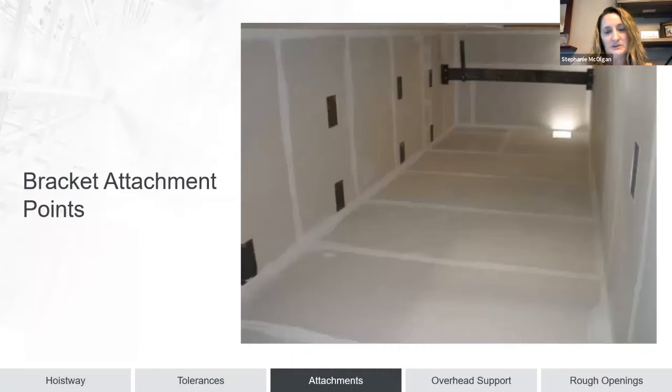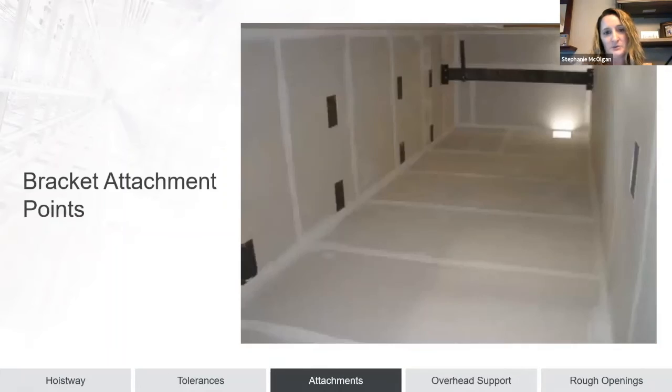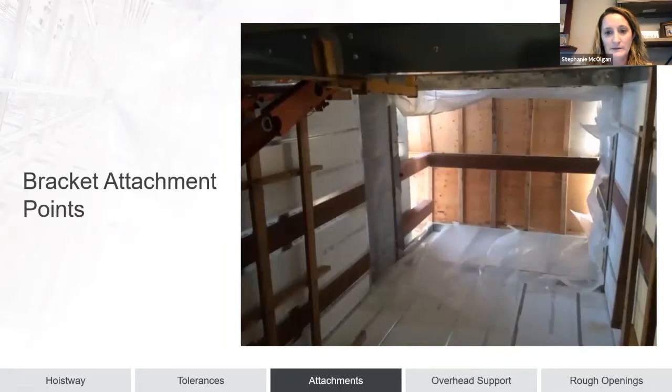So basically, this is what a drywall hoistway would look like. It shows one of the important things when you're building a drywall hoistway: if you provide tube steel or weld plates for a guide rail bracket attachment, please make sure that they are not covered with drywall so that we can weld directly to it. And this is just showing what the top of your hoistway would look like with the drywall.